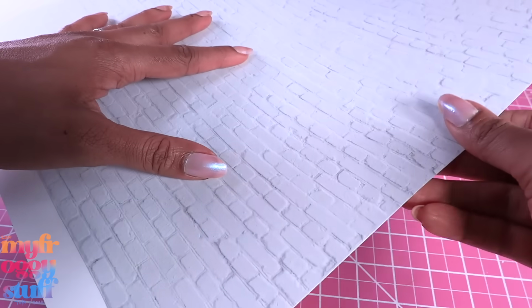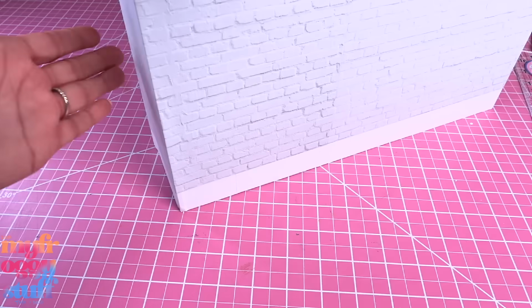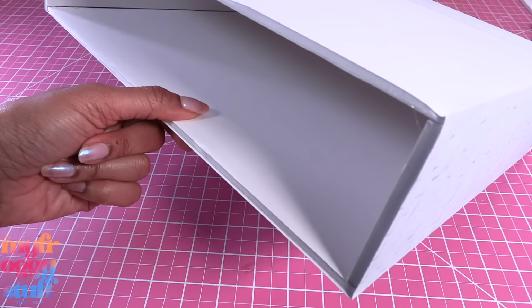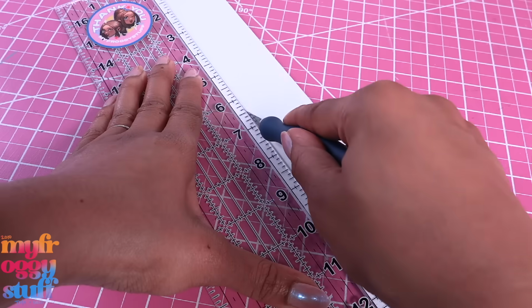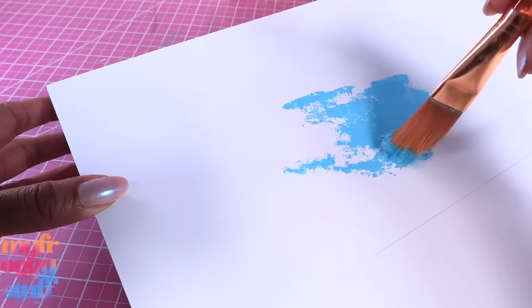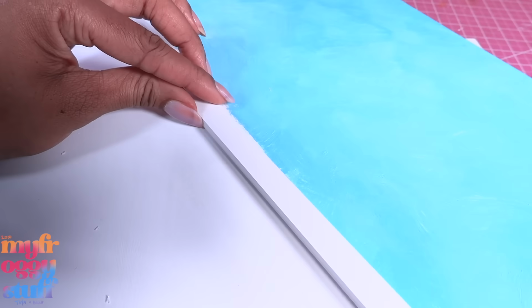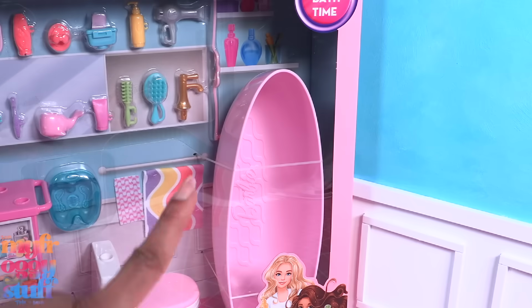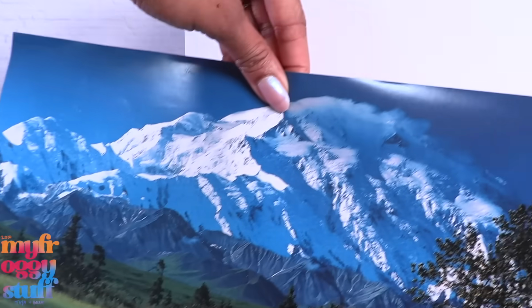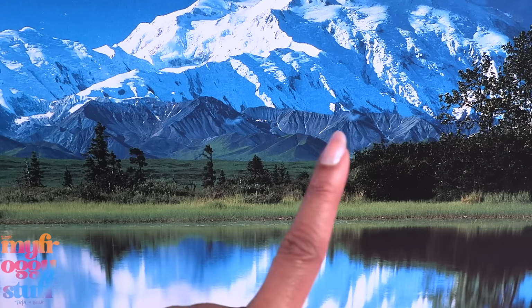Cover it with paper. I'm using a white brick to make a box that we can use as a background and to store accessories. We can make more boxes and cut strips of foam board, add a little paint to the top of the box, glue on the strips, and make little squares to make a wall inspired by the packaging. On the back of the box, we can add a poster or scrapbook paper or a picture from a calendar to make an outside scene.